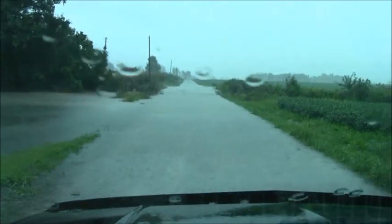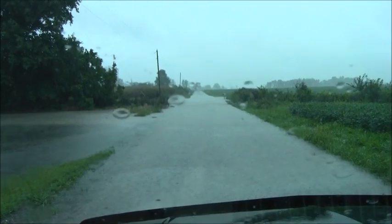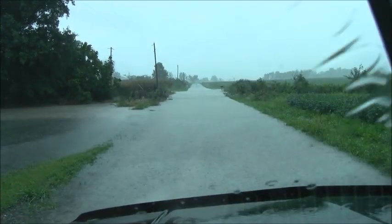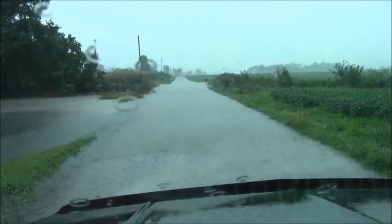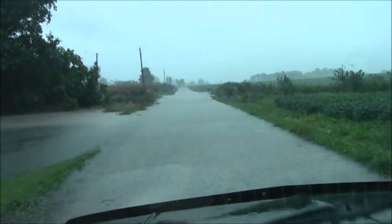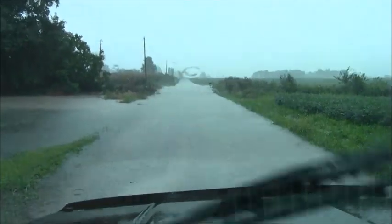And these culverts are dangerous when you get a major rain like this. They can sometimes flush out and there won't be a road there. They'll wash down and you get a big hole. Anyway, you try not to drive over those things when you can't see the road. These culverts are real dangerous. Anyway, gonna try another way.